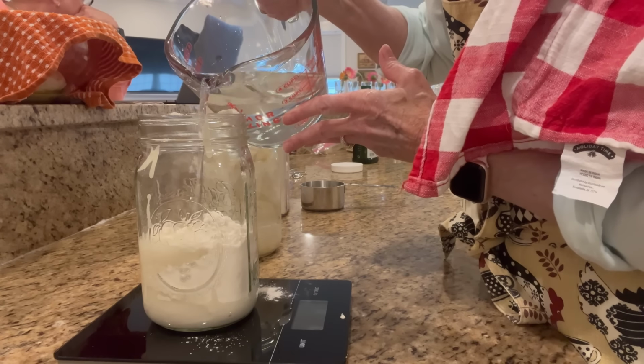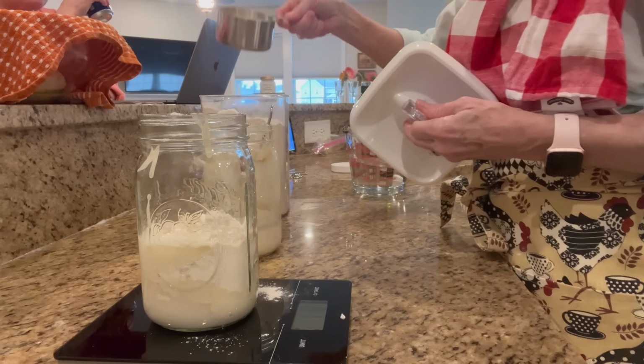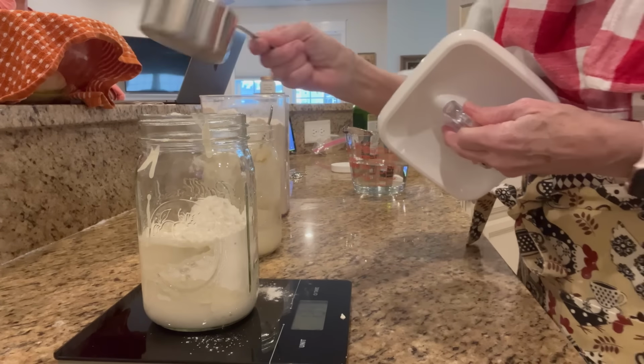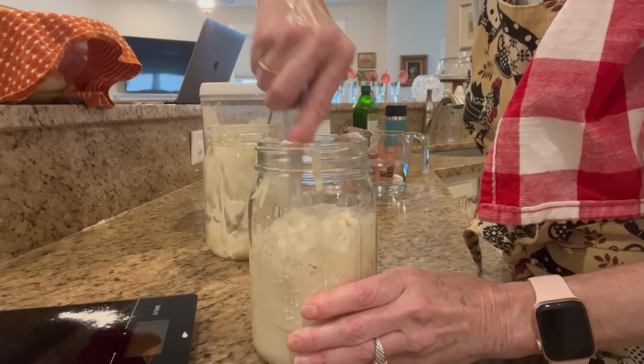Once it's very active and very well established, you can simply feed it, leave it out on your counter, let it probably triple in size, and then put it in your fridge and leave it in the back of your fridge until you're ready to make bread. I try to pull mine out the morning of the day I'm going to make bread, or maybe even the evening before. Feed it, let it sit out on the counter either overnight or for a few hours, and let the yeast and the bacteria in it become very, very active and bubbly so that it becomes the natural leavening power for the bread.